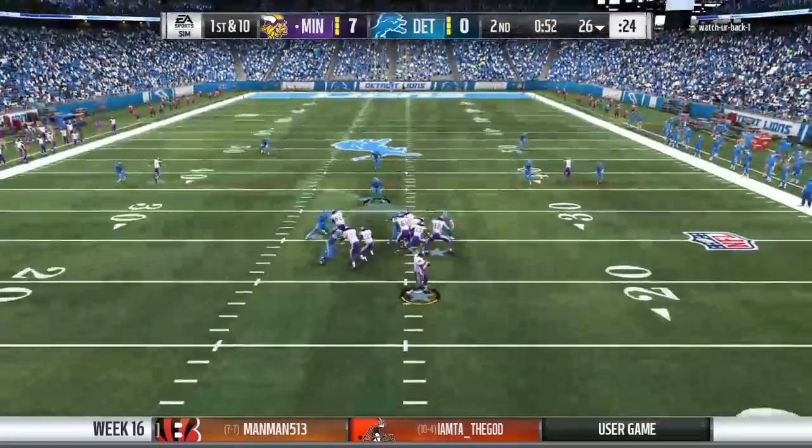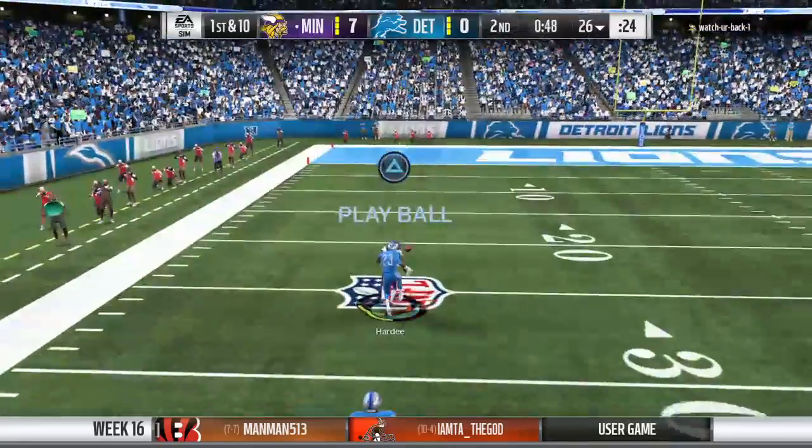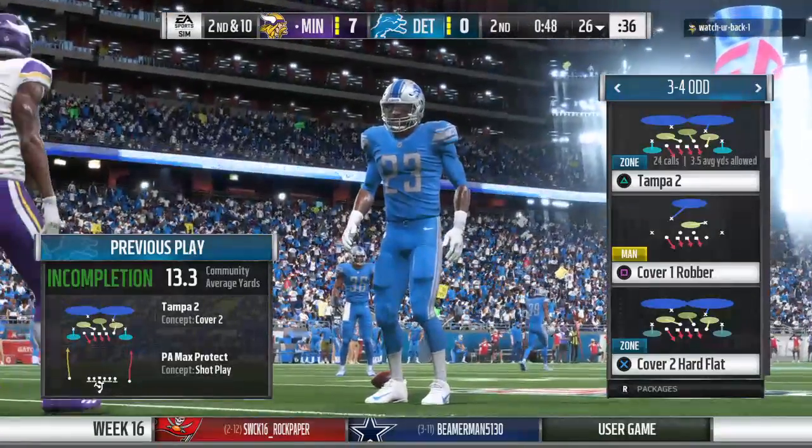They go back to the air here after the INT on the last drive. He's going to loft one deep left side here. Oh, they perked on me. On the ball all game. They perked on me on that one.